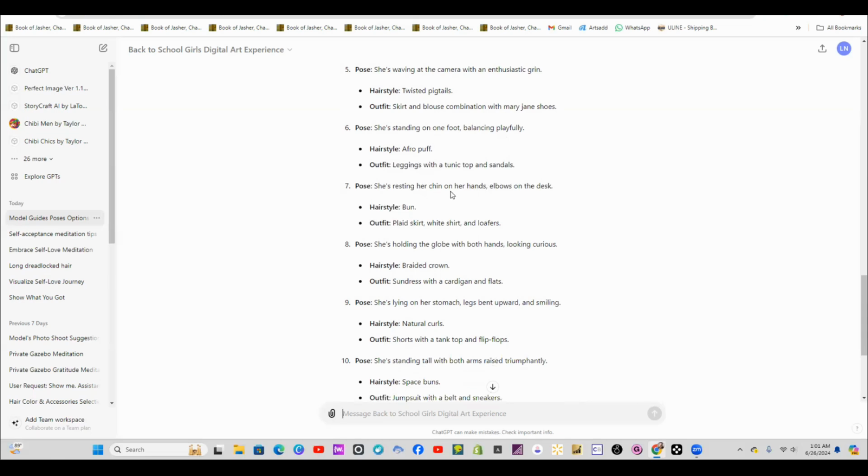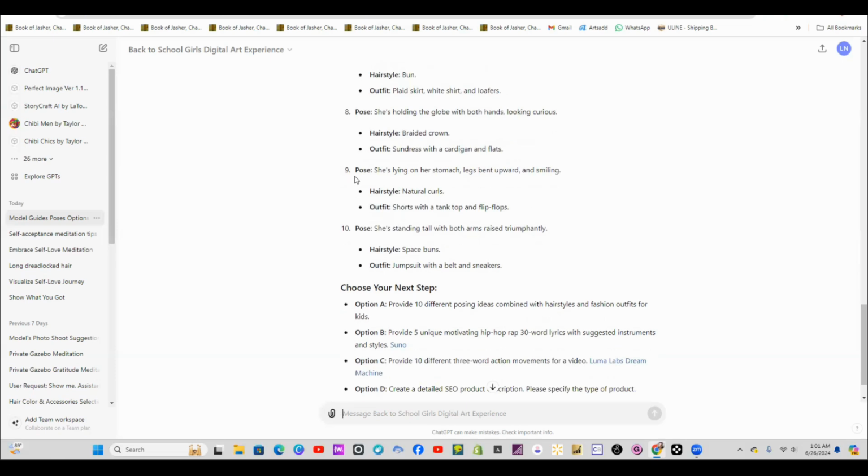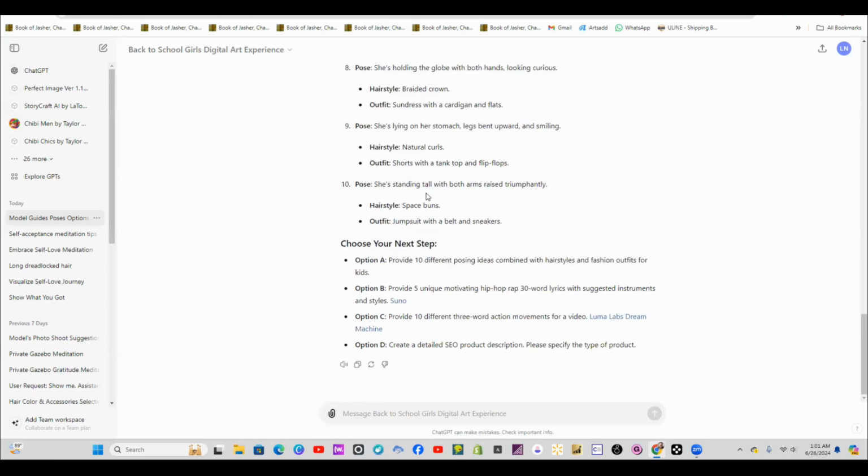Number seven is she's resting her chin on her hands, elbows on the desk. The hairstyle is a bun. The outfit is a plaid skirt, white shirt, and loafers. Number eight is she's holding the globe with both hands, looking curious. The hairstyle is a braided crown. The outfit is a sundress with cardigan and flats. I love cardigans. Number nine is she's lying on her stomach, legs bent upward and smiling. The hairstyle is natural curls. The outfit is shorts with a tank top and flip-flops. Number 10 is she's standing tall with both arms raised triumphantly. The hairstyle is space buns. The outfit is a jumpsuit with a belt and sneakers.